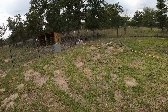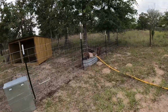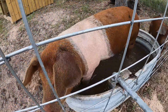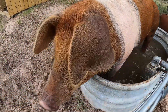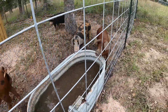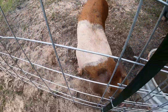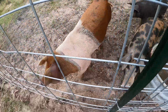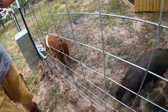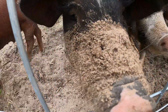Guys, as we pulled up, I caught him red-handed. What are you doing? Are you playing in the water? How did we know that was gonna happen? Good job, man. Now I gotta clean that water trough. You repaid me by splashing me. I see that. Hey, you got a little dirty snout. What have you been up to?